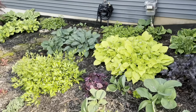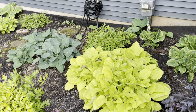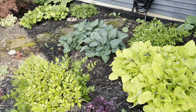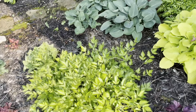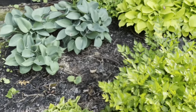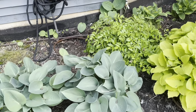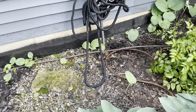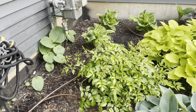And just an update on this section, I'm loving how this is looking. So I came in here and pulled out a massive astilbe that was right there, and you can already see it's starting to fill in. I just like the mulch in between there. All these little hosta do this every year. They seed themselves in here.